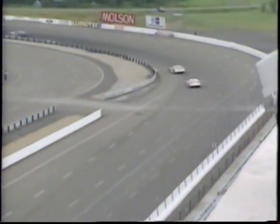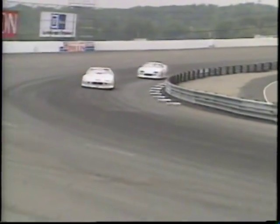Richardson continues to show the way, but Junior Hanley turning up the heat in car number 72. Richardson going a bit high in turn number 3, but Hanley not close enough to make a challenge that time. They head for turn 1 once again. Junior Hanley certainly knows his way around this track. He's won the last 2 events here at Sanair.